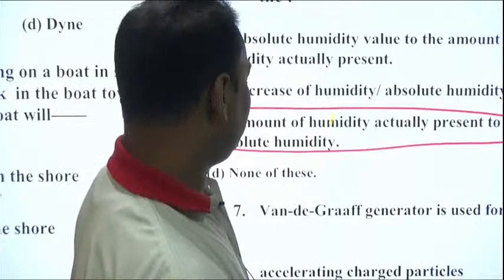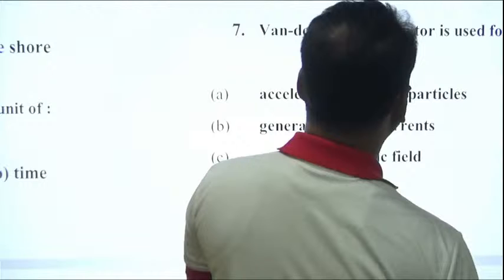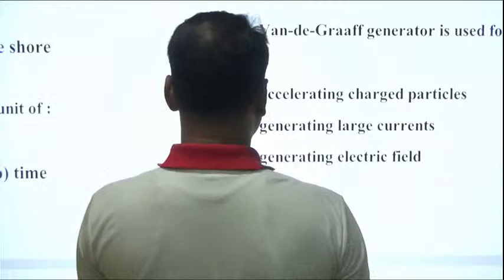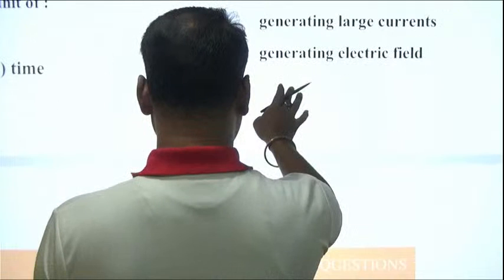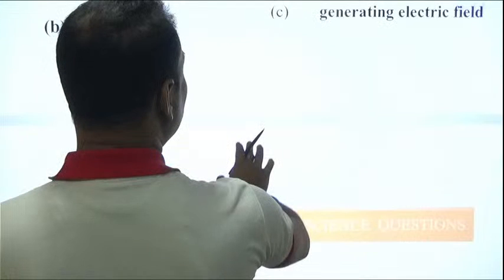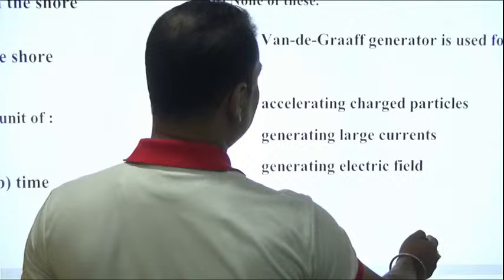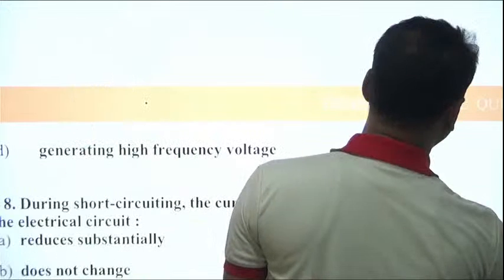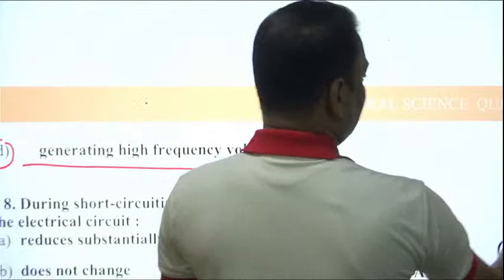Now come to question number 7. Van de Graaff generator. Van de Graaff was the name of a scientist who first introduced this generator. The options are accelerating charged particles, generating large currents, generating electric field, and generating high frequency voltage. Van de Graaff generator is used for accelerating charged particles, no. Generating large currents, no. Generating electric field, no. So the answer will be D, generating high frequency voltage. This is the answer. Now next, 8.